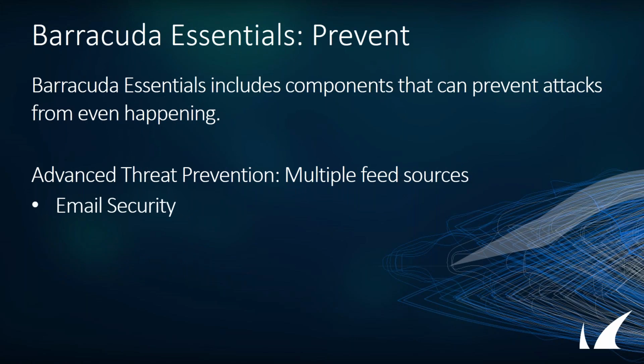So we get multiple feed sources for this. There's a lot of machine learning involved. And one of the things that's fairly important to machine learning is having a lot of high quality data to work from. So what have you fed it? What kind of good files have you shown it? What kind of bad files have you shown it? How have you trained it? And training requires volume and quality. And that's something where Barracuda has a real advantage over nearly all the competition.